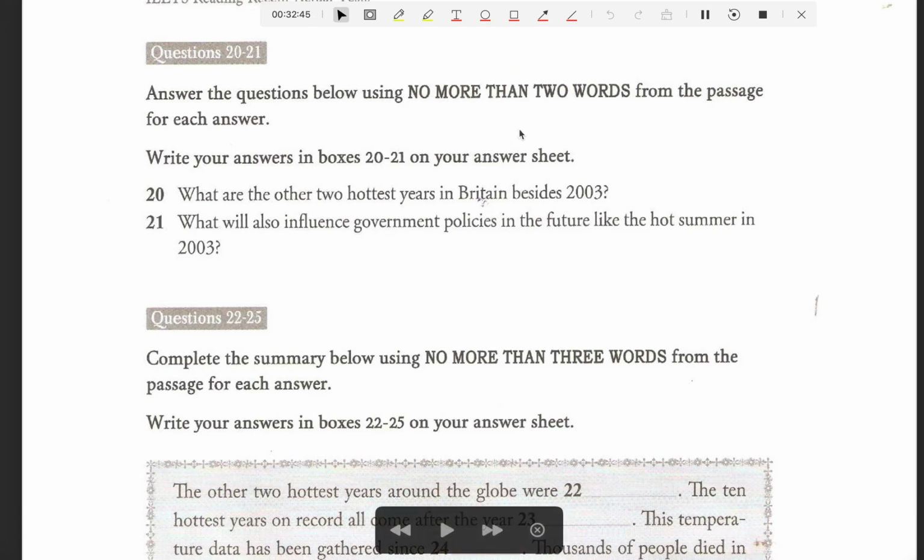When you're asked to put in these words, you have to focus on 2 things. Number 1 is keywords. Number 2 is prediction. Keywords, for example, for number 20 are 2 hottest years. Britain, okay, these are good keywords. 2003, maybe. I mean, it's mentioned all over the passage, so maybe not.